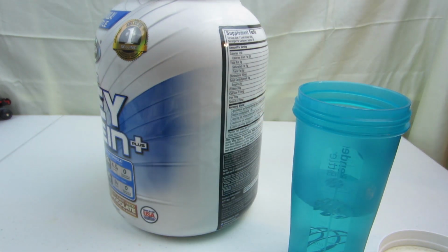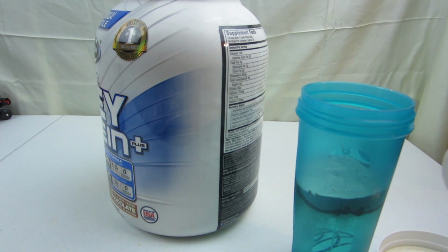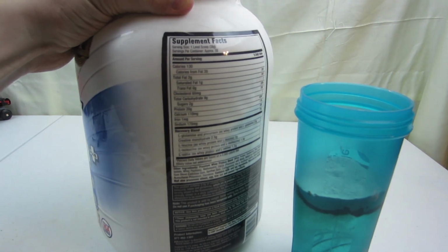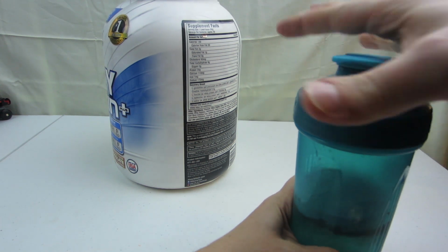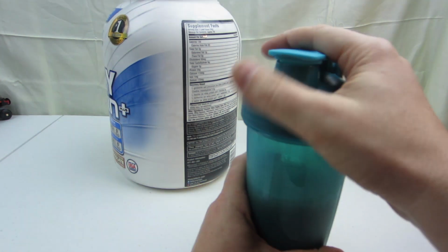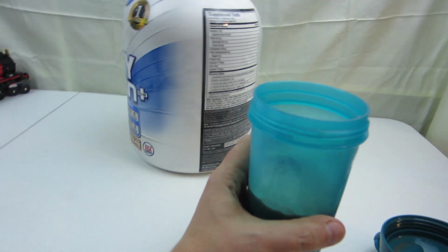So what I'm going to do is use my wife's Blenderbottle. You probably saw her review for that already. I'm going to put that in here, and hopefully when I mix this, it's not going to make a mess or anything. I haven't actually used the Blenderbottle yet, so you may get to see something on the camera. Alright, so that's about 20 seconds worth of shaking, and let's see how that looks.